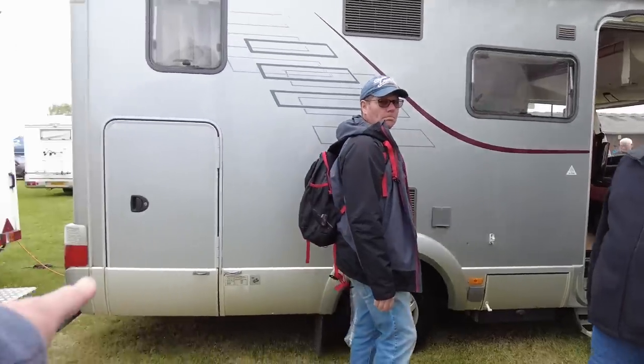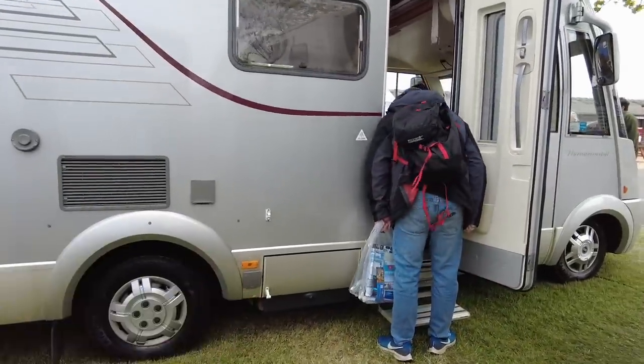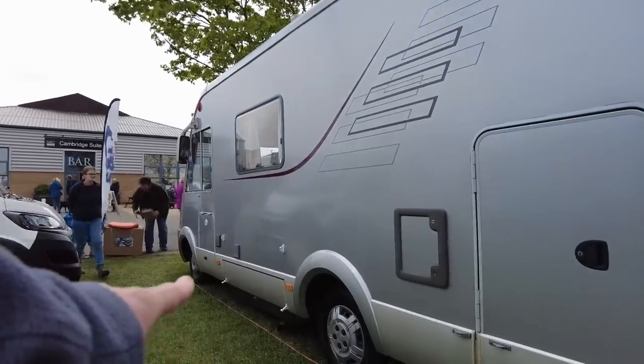Cool, outside, shall we? Yeah, so we've got a large locker here, and a small locker just underneath there. On the other side, the locker goes all the way through. One of those large lockers in the bottom there, look.